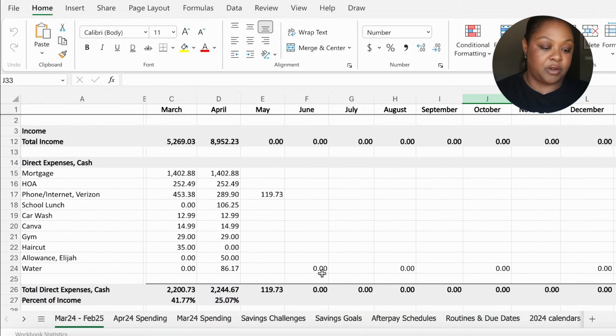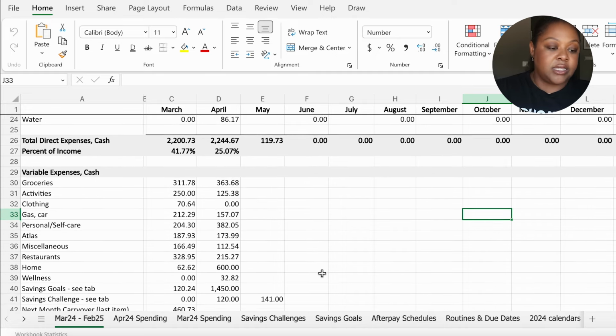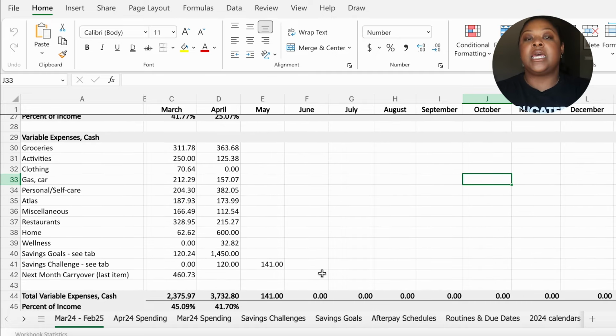So I'm going to go ahead and skip over that section and move down here to the variable expenses. These are the expenses that I have categorized that are on a day-to-day basis that I use cash for also.